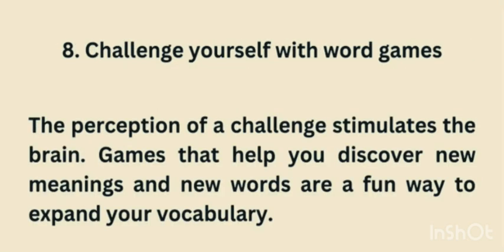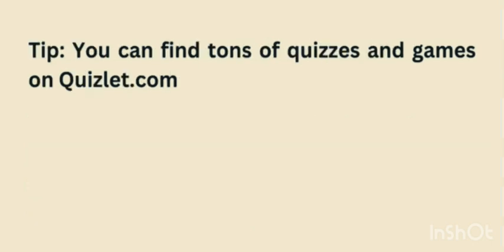8. Challenge yourself with word games. The perception of a challenge stimulates the brain. Games that help you discover new meanings and new words are a fun way to expand your vocabulary. Tip: you can find tons of quizzes and games on Quizlet.com.